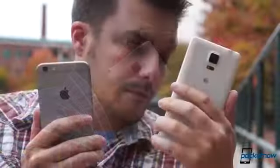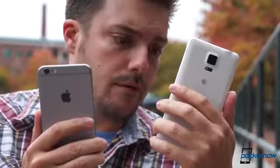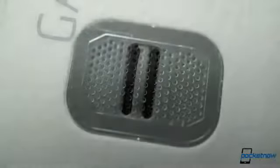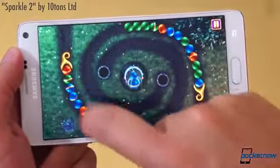Noise cancellation is thankfully solid through both handset and speakerphone modes, and speaking of speakers, Samsung's decision to move them back to the back is kind of annoying. But the component is loud enough that it's not a deal breaker, even if you're someone who uses a lot of loudspeaker.